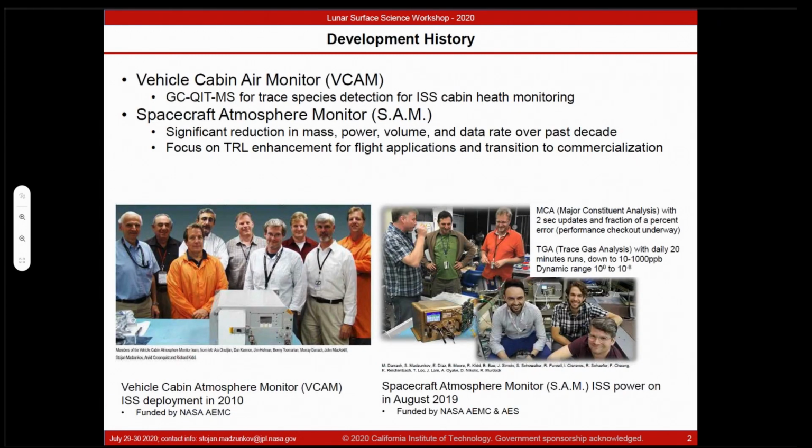So this is a little bit of history. We have been developing this mass spectrometer for a very long time. These are two projects that were developed for ISS. We had an instrument there first in 2010 as VCAM, the Vehicle Cabin Atmosphere Monitor. And after that, there is a successor, which is much smaller, much more compact, but still a very similar sensor, which is now at the space station measuring. The technology inside is basically the same as what we are proposing for lunar vision. Next slide.